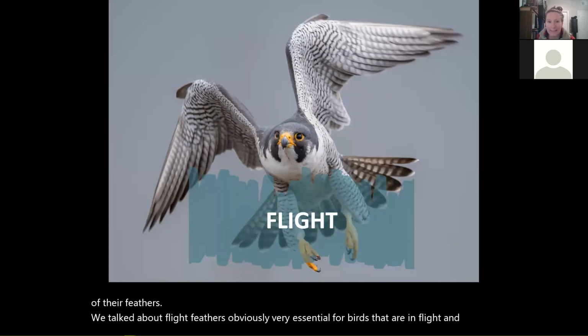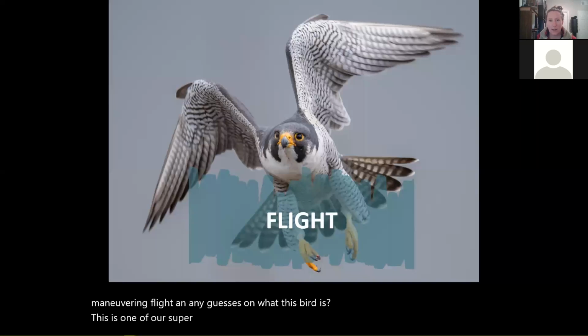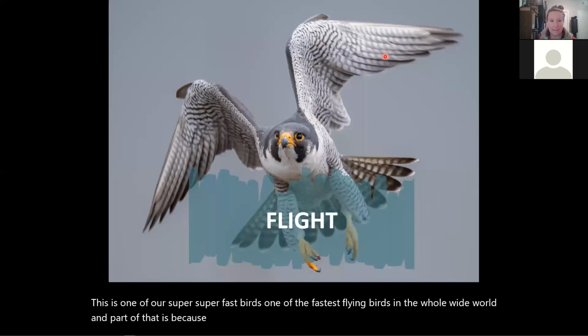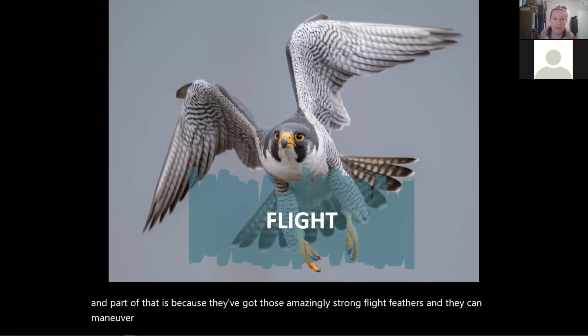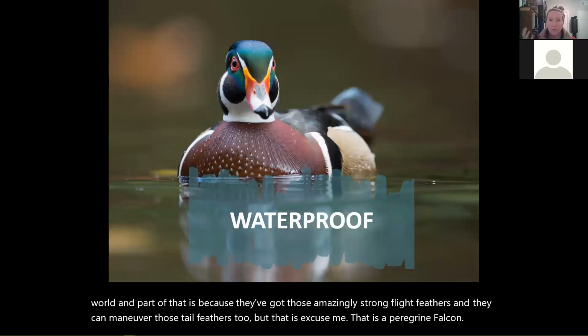And any guesses on what this bird is? This is one of our super, super fast birds, one of the fastest flying birds in the whole wide world. And part of that is because they've got those amazingly strong flight feathers, and they can maneuver those tail feathers too. But that is a peregrine falcon.